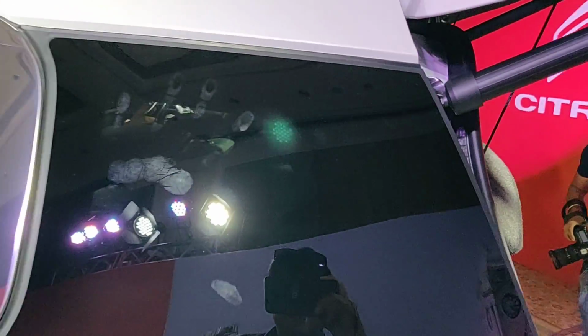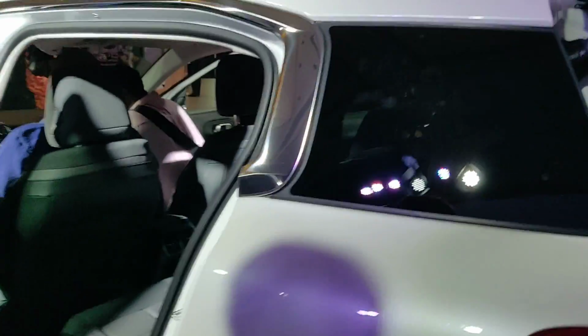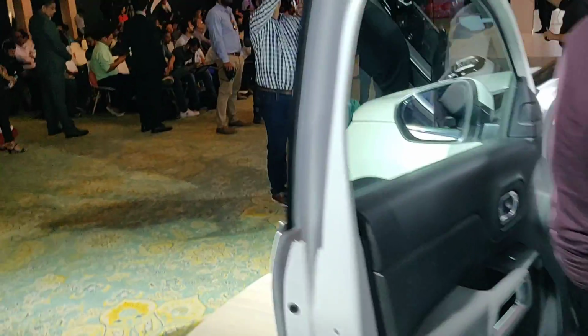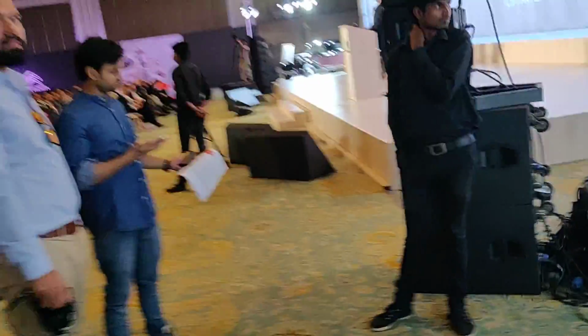The roof here is a floating type with this piano black accent here, glossy. And now let's get into the cabin and see what are the highlights there.